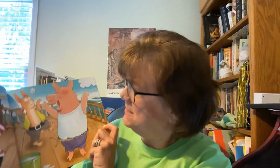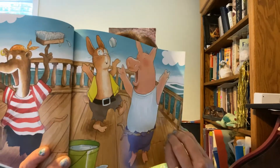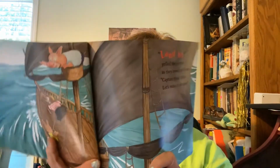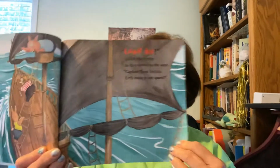Let's look for an A and a B and a C. There they are. They're washing the deck, scrubbing down the deck with their brush and the water and the bucket. They set up their sails and followed the wind. Spying an island, they toothlessly grinned. There they are. They see the island. "Land ho!" yelled the pirates as they rowed to the west. "Capture those letters! Let's make it our quest!"